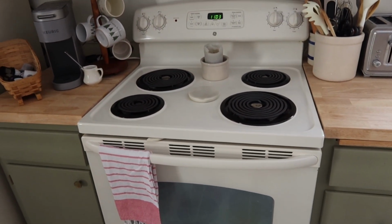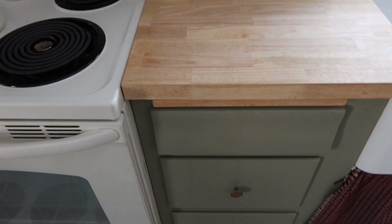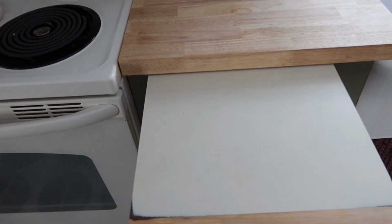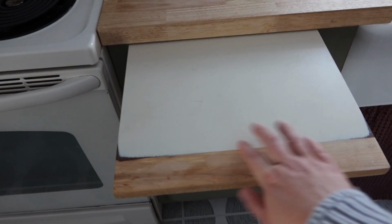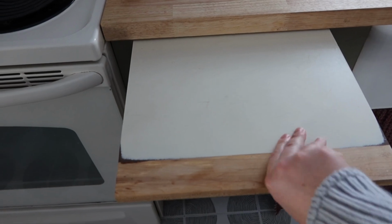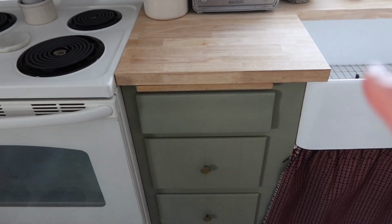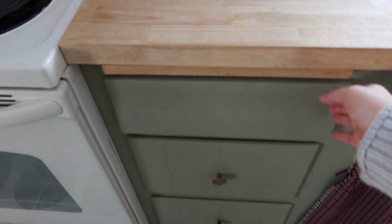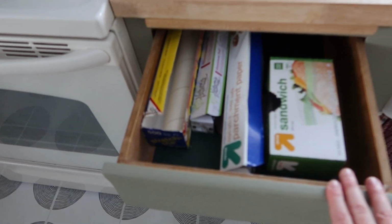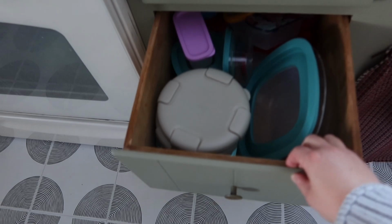I think it's been here for a long, long time, but she still works. One of my favorite parts of the kitchen is this drawer, this little cutting board. So my wife sanded this all down and this has been thoroughly washed like a million times. But I love having that there because we have hardly any counter space, so it's amazing. And here is just where we keep our saran wrap and all that stuff. And then in here is my Tupperware drawer.